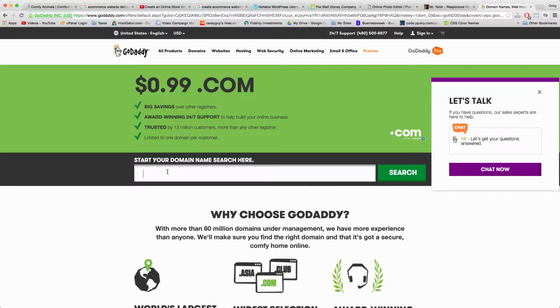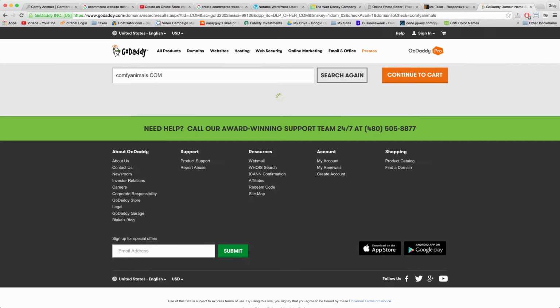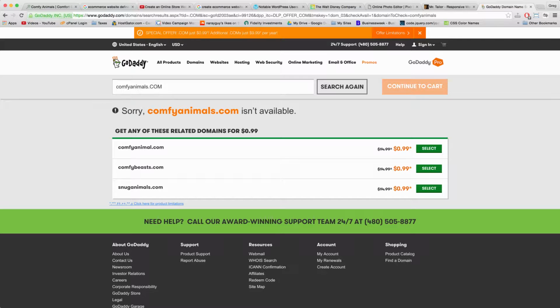Once you're at GoDaddy, the first step is just to search, and this can take some time. When I looked for Comfy Animals, however, it was available. I got lucky, and so I registered it right away. This was about 3 days ago. And that's why if you already registered a domain name at GoDaddy, you'll be just fine, because that's in fact what we're doing here. I just wanted to search around and give some tips for people that are getting their first domain name ever. So what are those tips?